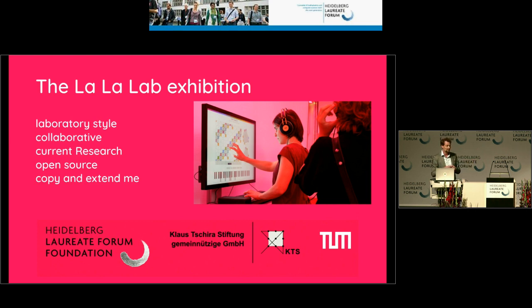The whole exhibition, the production of the exhibits, was an international effort with research teams, I think in 8 countries, from Brazil to the US, Czech Republic, Germany, Austria, France. The focus is on current research connecting mathematics and music. Following the open science approach, the whole exhibition is open source. Whatever you see at the exhibition, be it the 3D data, the 2D data, the software data, the instruction manuals, everything is open, available in order to be copied by you and in order to be extended.